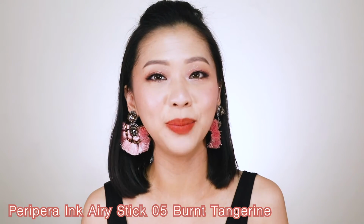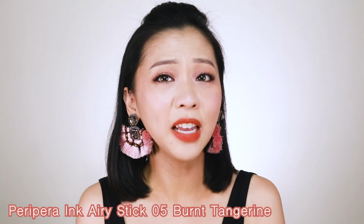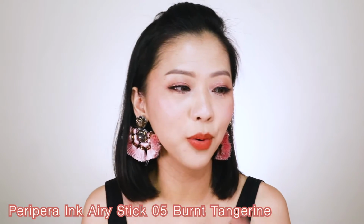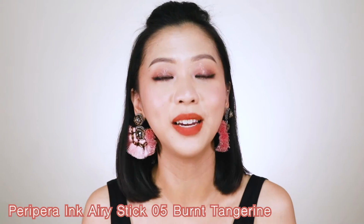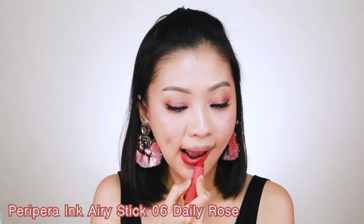So this was a shocker to me, to be honest. I wasn't expecting that much in terms of longevity. But the Peripera Ink Airy Velvets, the liquid ones, are a bit enduring as well. So I'm pretty happy to see that the sticks are also quite long wearing. Next, I'm gonna try Peripera Ink Airy Stick in number 06.